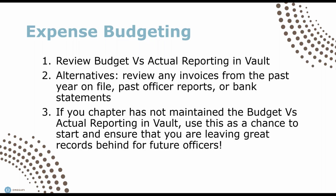If your chapter traditionally uses bill pay for expenses, then we're going to have that historical data right here in Vault for you. If you don't have this level of reporting available, this is a great time to make sure that you set up a system to record this information for future officers and leave them in a better position than you find yourself in today.